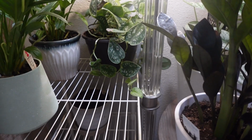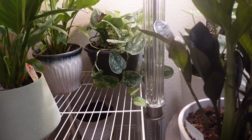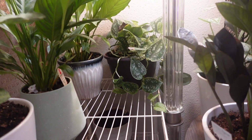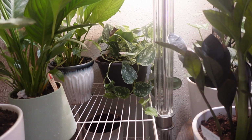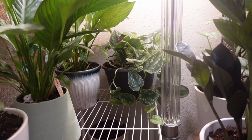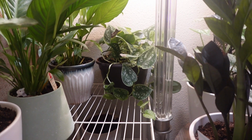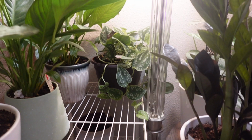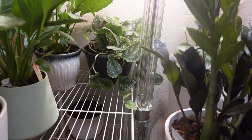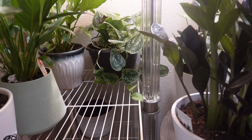And then this one, this is my Syndapsis. It was looking better, but out of the blue, it just started getting droopy and not looking as hot, and I put it outdoors, but then it started getting a little bit crispy, so I placed it back indoors, and now I placed it over here on this lamp with two grow lights, so hopefully it recuperates real soon. But yep, not looking that hot.